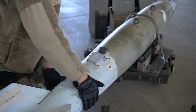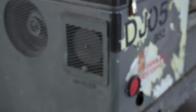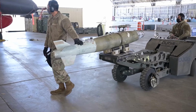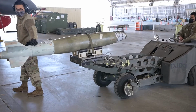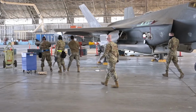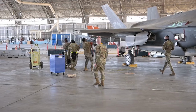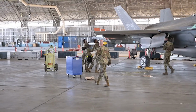Back on the hangar floor, Falcon, with its GBU secure on the jammer, lifts the bomb and begins heading towards the F-16. Meanwhile, Team Lightning takes a different approach, opting to load the much smaller AIM first. Since the smaller and lighter AIM doesn't require a jammer, they simply scoop it up, cradle it real snug, and march 3 abreast right to the F-35's mount point.